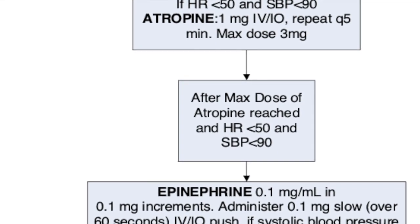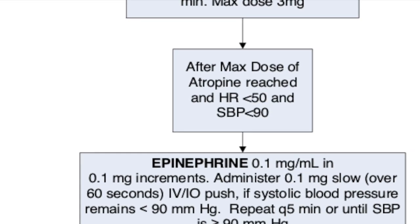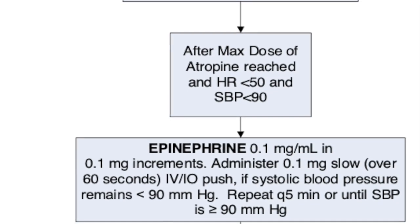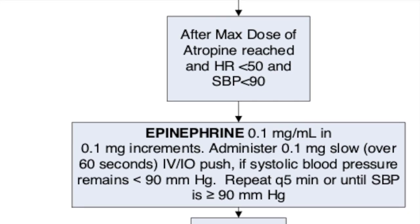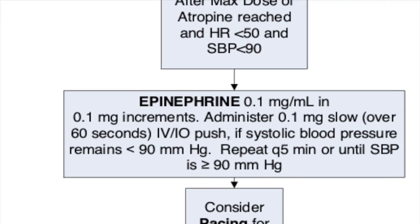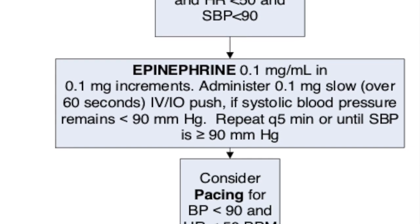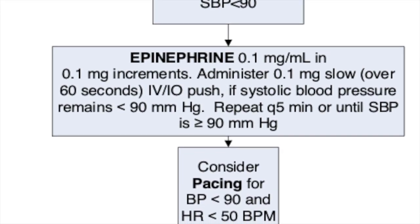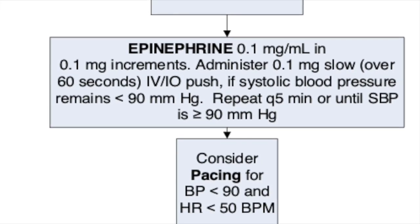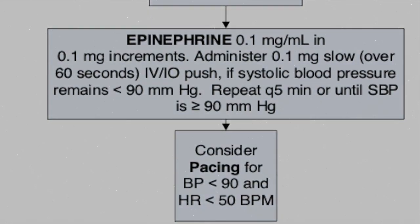Next step, if the heart rate is less than 50 and the systolic blood pressure is less than 90, you're going to kick in with some atropine, 1 milligram every 5 minutes. This is one of the rare places in our policy we actually do use atropine. And then once the max dose of atropine is reached, which is 3 milligrams, if you still have a heart rate less than 50 and a systolic blood pressure less than 90, then you can start using epinephrine.